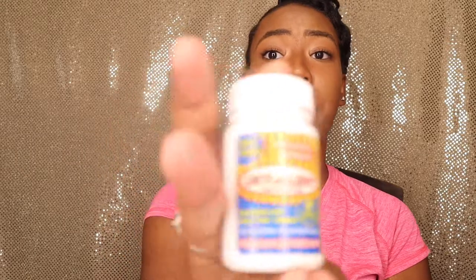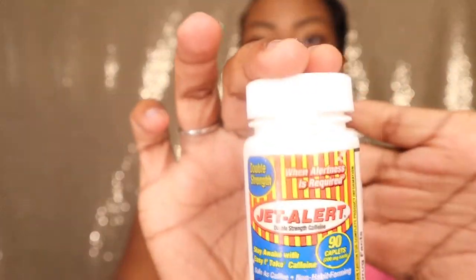I haven't had any side effects off of these besides crashing at the end of the day, but they definitely kick in immediately. So yeah, I recommend these. I get the double strength just because I like to be extra alert, and it definitely helps me focus and study properly. They're called Jet Alert, from Walmart.